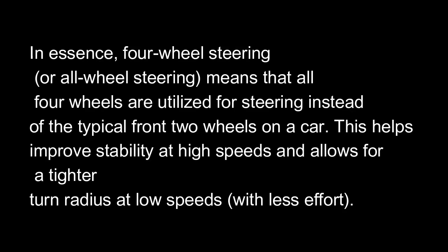is four-wheel steering. In essence, four-wheel steering means that all four wheels are utilized for steering instead of the typical front two wheels on a car. This helps improve stability at high speeds and allows for a tighter turn radius at low speeds with less effort.